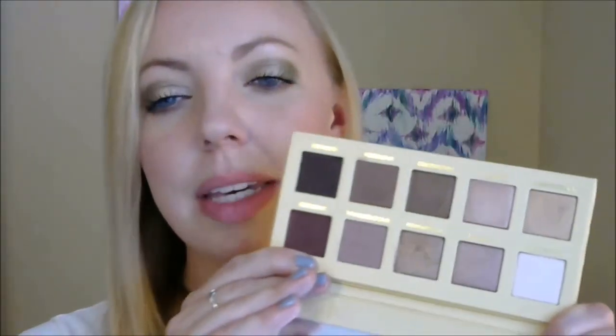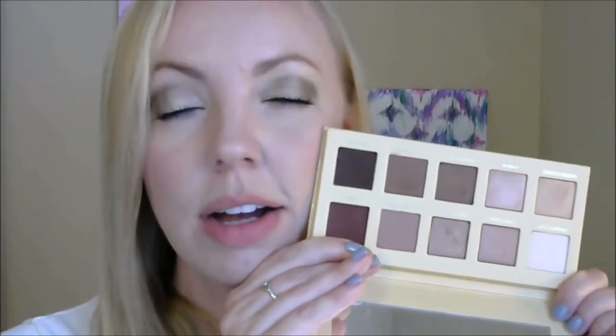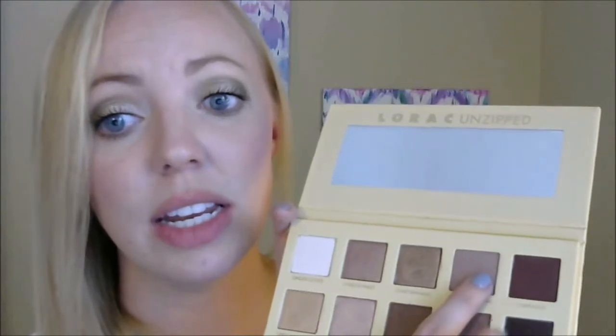And it is the Lorac Unzipped Original Palette. Look at these shades. I mean, they're so romantic and sweet, and these deep shades can make it really sultry and incredible. I love it. Okay, I showed you my favorite neutral was this NYX one, but I almost went with Unconditional in this palette. This shade is so good.